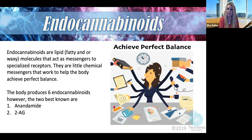So what are endocannabinoids? First of all, they're made by the body. They're not made outside the body. Endocannabinoids are lipid molecules, lipid meaning fatty or waxy, that act as messengers to specialized receptors. They're little chemical messengers that work to help the body achieve perfect balance. The body produces 6 endocannabinoids. However, the 2 best known are anandamide and 2-AG.